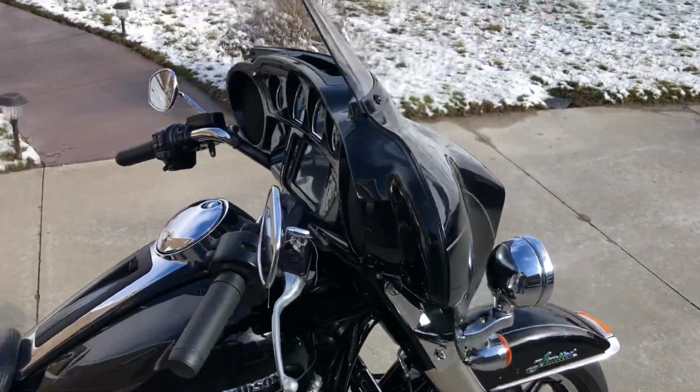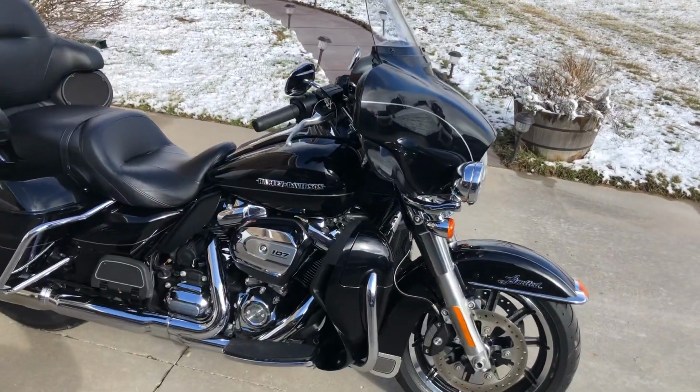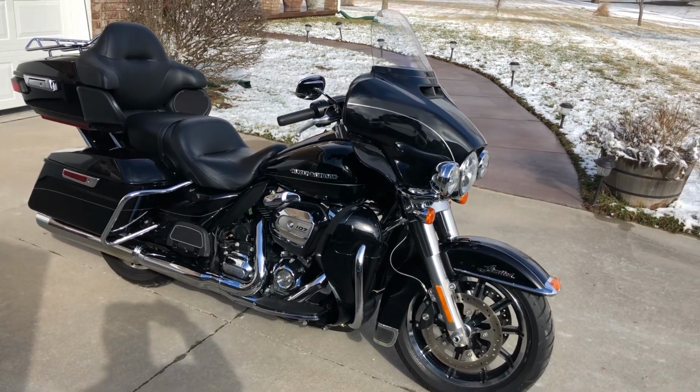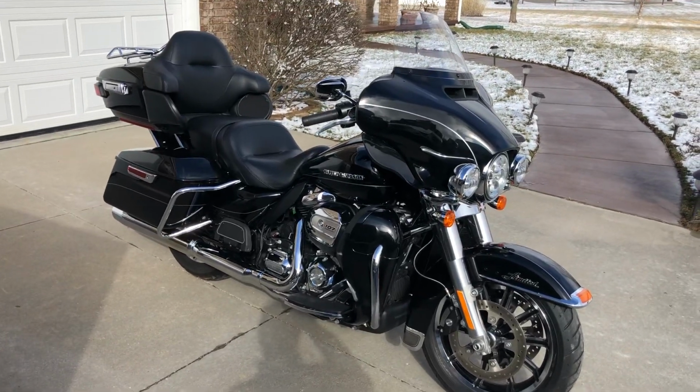Market for a new touring bike, take a good look at this 2017 Ultra Limited. It is in stock form, it's in showroom condition, it's ready for your next road trip.